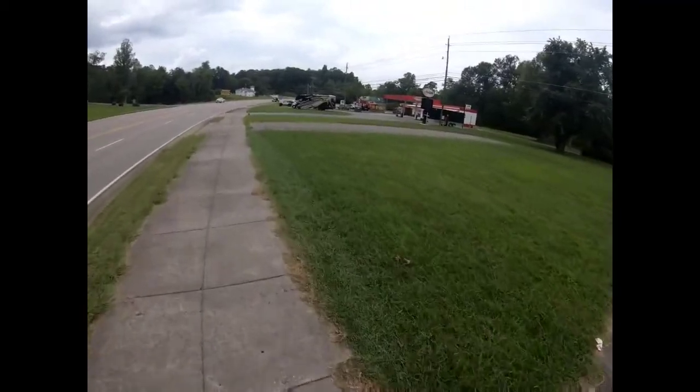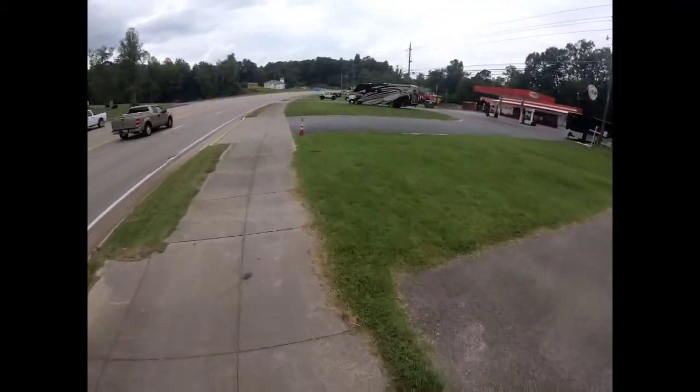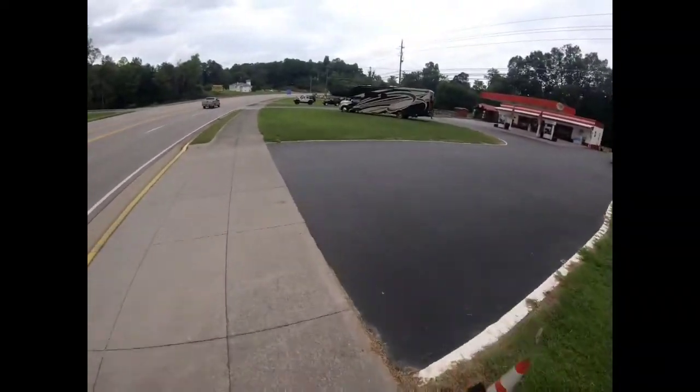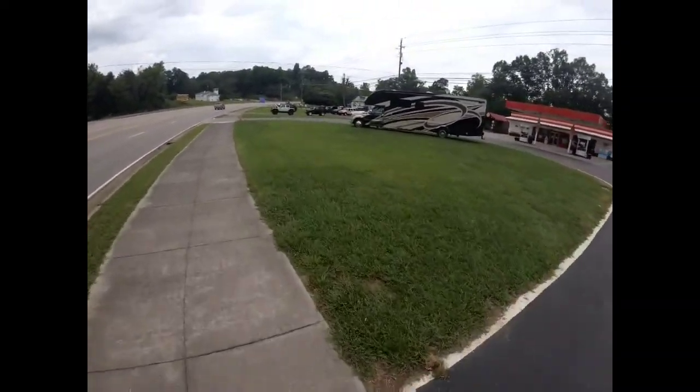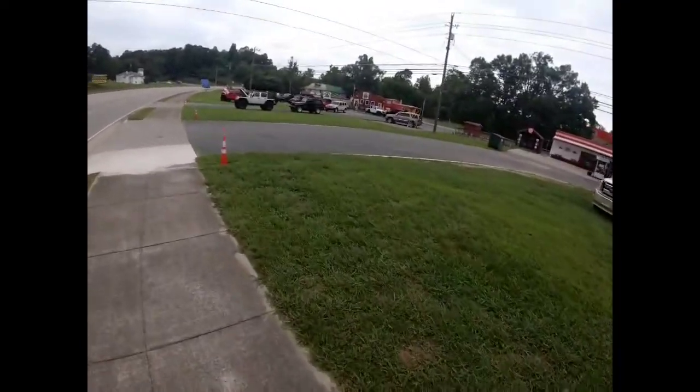Nice RV. My bikes would look really good attached to that RV. Hell, I could live in that. Steph probably couldn't, but I could.